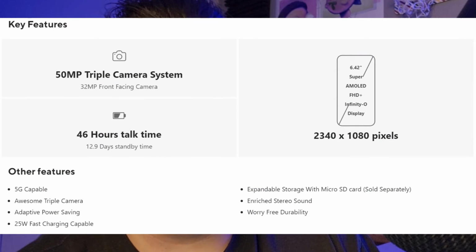So with that, we also get adaptive power saving. We have 25-watt fast charging. We can also expand our memory via micro SD card. We have enriched stereo audio, so stereo speakers. And of course, we have some decent durability on this device.